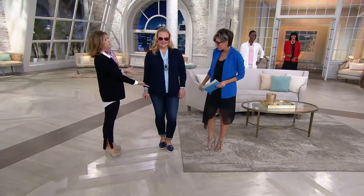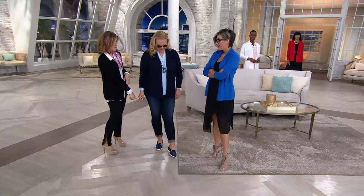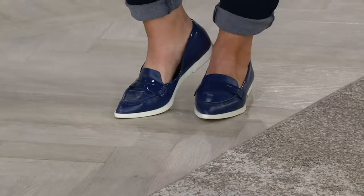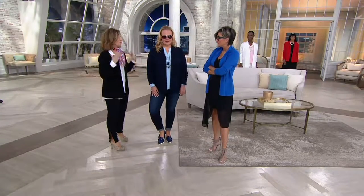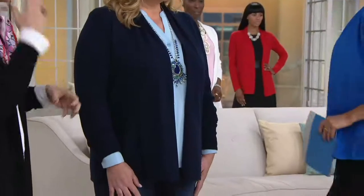Jackie's in the navy, which I think is blue. She's wearing these cute little shoes. I love these shoes, the pointed toe. Adorable. And with a pair of jeans, you throw this on and it becomes like soft suiting. The lines of it become like soft suiting. I literally reach for this instead of a blazer.